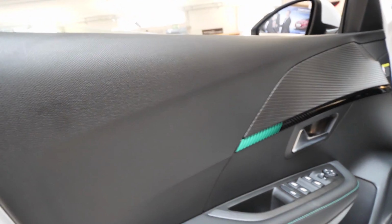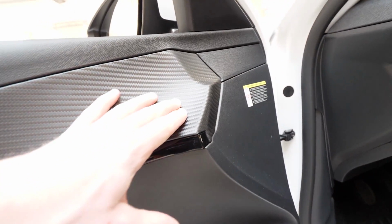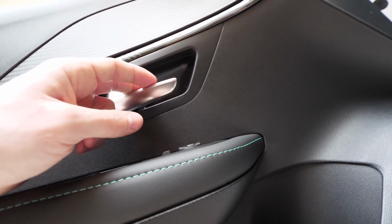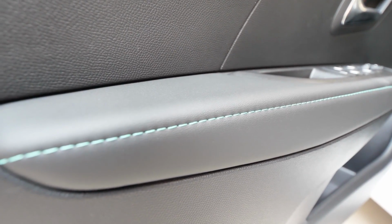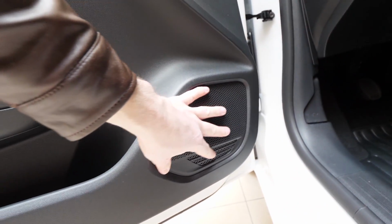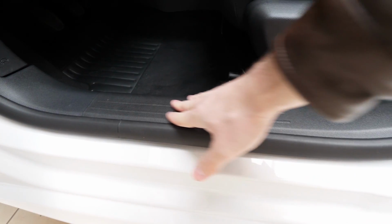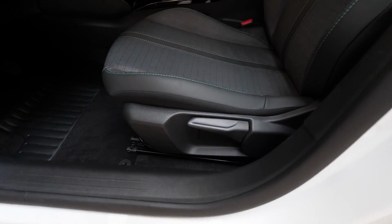It's really cooler. Now on the doors here we have plastic, but this plastic has a nice shape. Also some chrome, some fake carbon fiber here that looks nice, and this glossy plastic handle in chrome. We have some leather here on the armrest with the green stitches, and then the buttons for the electric windows, electric mirrors, some storage space here, and then we have this speaker to hear music. Then going inside here, we have some plastic that protects the entrance of the car there.